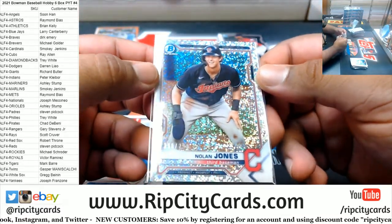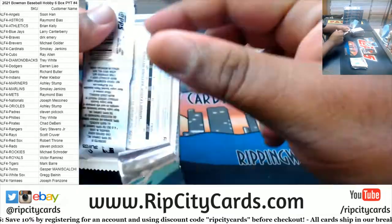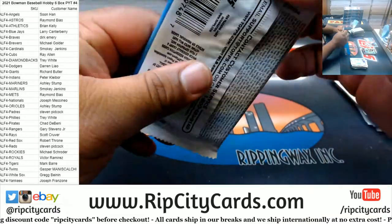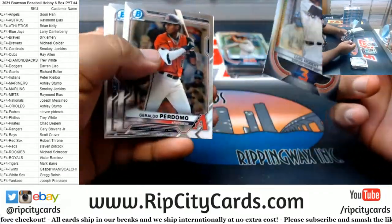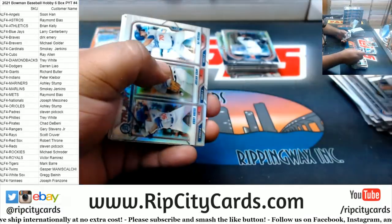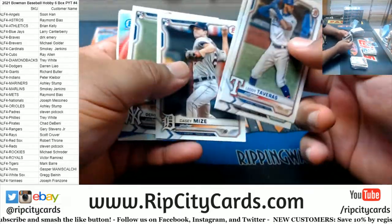Nolan Jones to 299, the Speckled Indians. Maybe we get another autograph in this box. Yeah, earlier in this case, the first two boxes I opened had two autographs in it. So let's see if we can get some extra autos here.